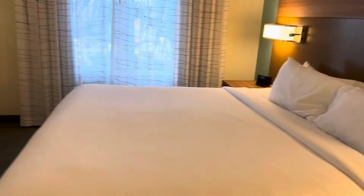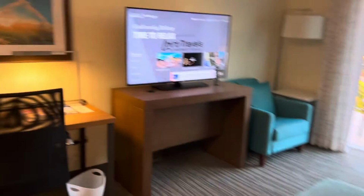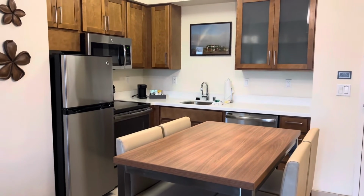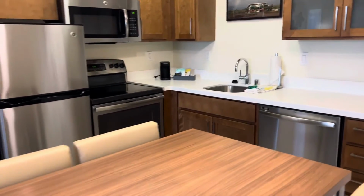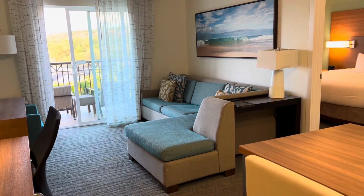So there you have it. This is the 2-bedroom suite, 1 king bedroom, 1 queen bedroom, living room, and full kitchen. I mean, that is a full kitchen. It's got everything you need. So really incredible room. We got a great points rate, and it is really close to the beach and all the things that you would like to do. So definitely recommend this one.